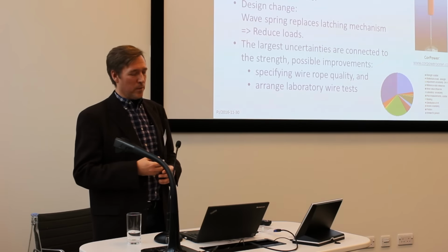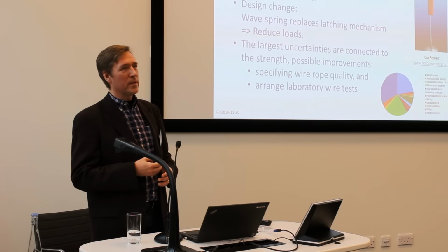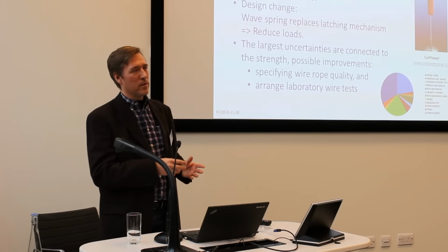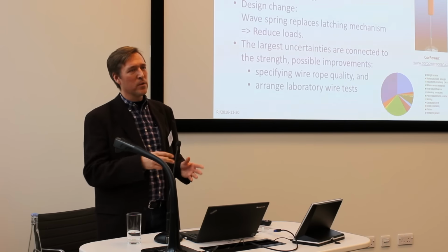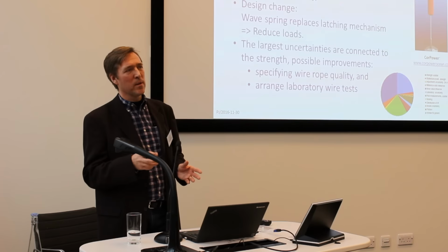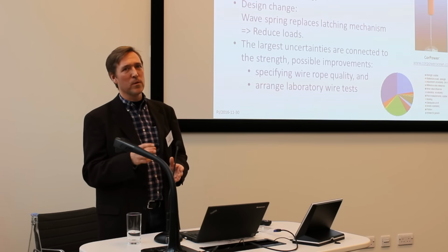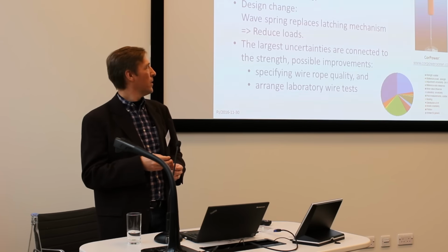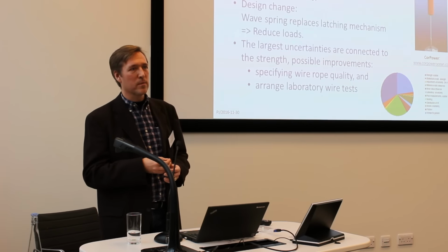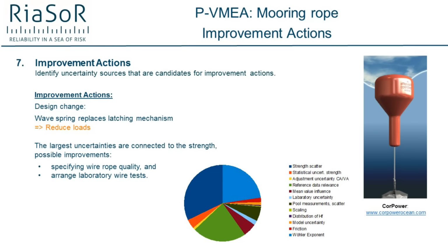If we then go to the last step, about the improvement actions. One important thing about the VMEA is that it points out which sources of uncertainty are the most dominating ones, which can help to say where we should put our resources in order to make improvements. Where do they pay off best? And some improvement actions here.